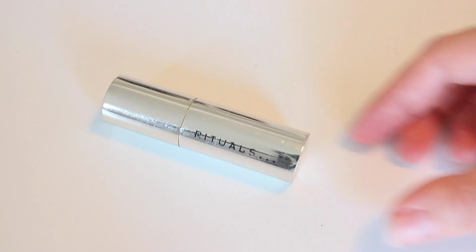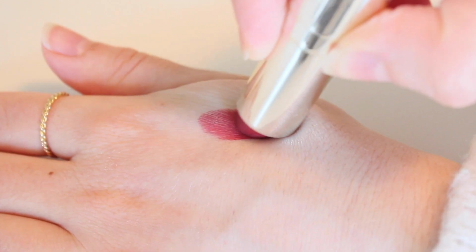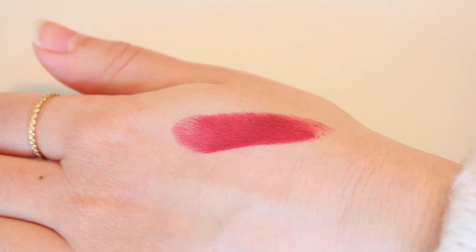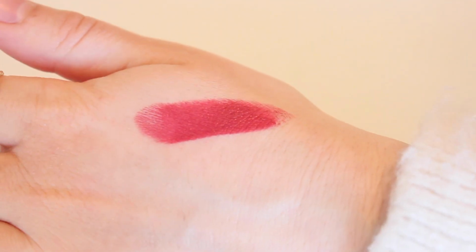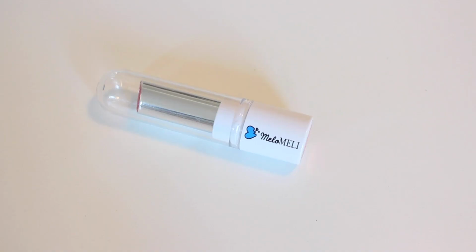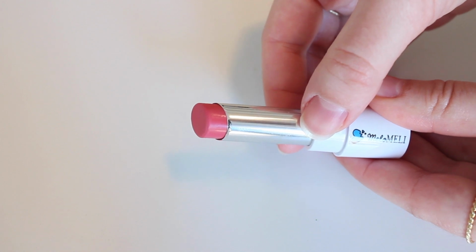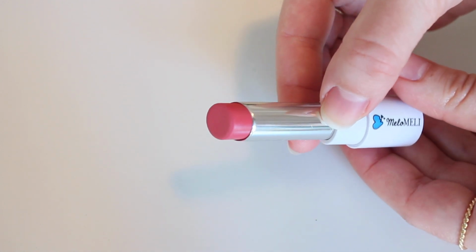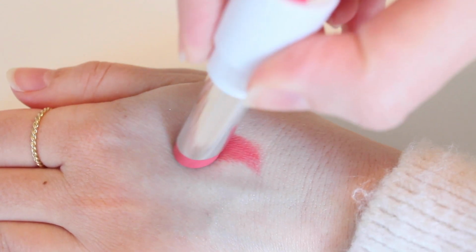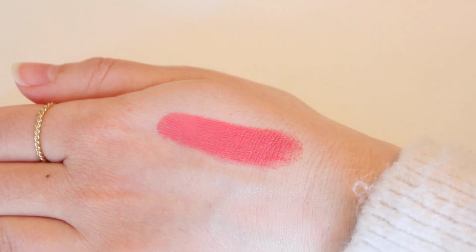This one is by Rituals and it's a burgundy color. I would say that it has sort of purple undertones to it and that's why I like it a lot. I don't use it that much nowadays. I mostly use it for special occasions. And finally, the last lipstick product I own is this pink tone by the brand Mellow Melly. It's a Korean brand and the lipstick is actually matte, so the finish is very different from the pink Dior lipstick that I was showing you before.